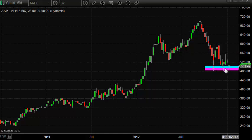So we're down to this 480 area, which is the very bottom of this key area. So this is just one piece of evidence that Apple should have very, very strong support here just below that 500 area. While this is a weekly chart, what I'm going to do now is turn our attention to the daily chart and talk about the Tradesight signals that we've been given recently.